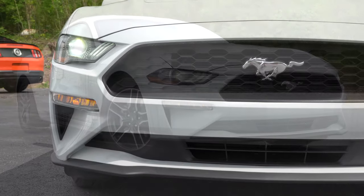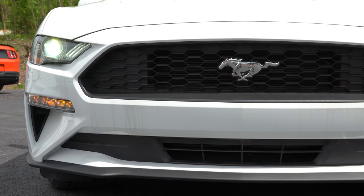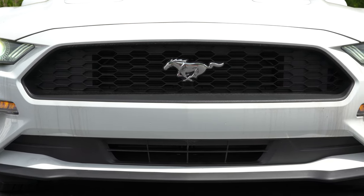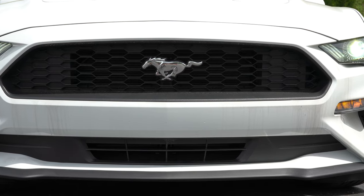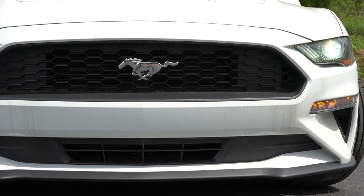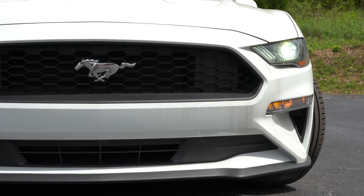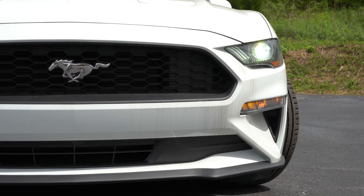When it comes to that front grille, there will be a chrome pony logo front and center. However, there is a unique front grille, actually, if you were to go with the performance package. That is going to differ a little bit there. The pony logo is going to be on the driver's side of that front grille if you go with the performance package. And you're also going to get a unique front splitter down below as well.